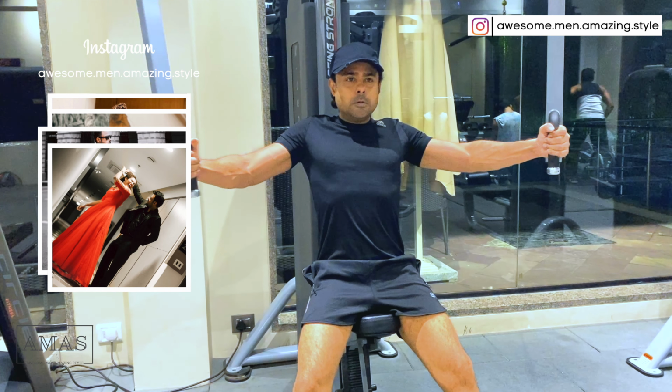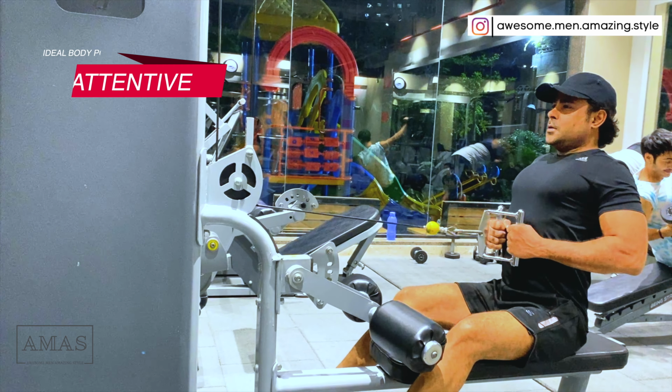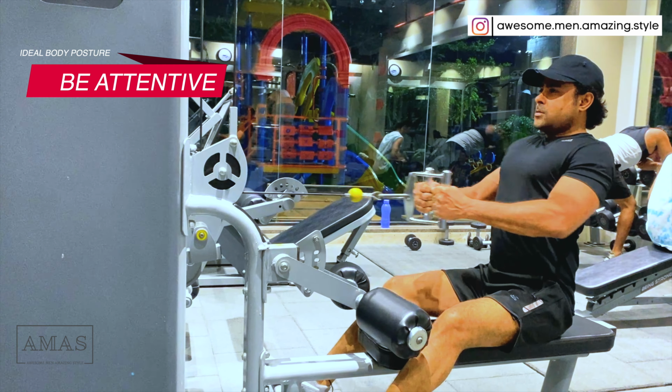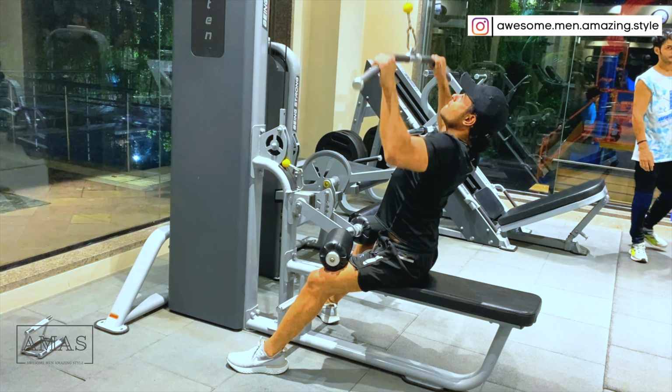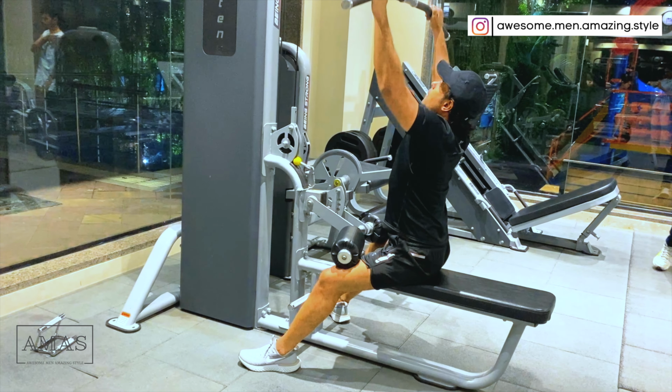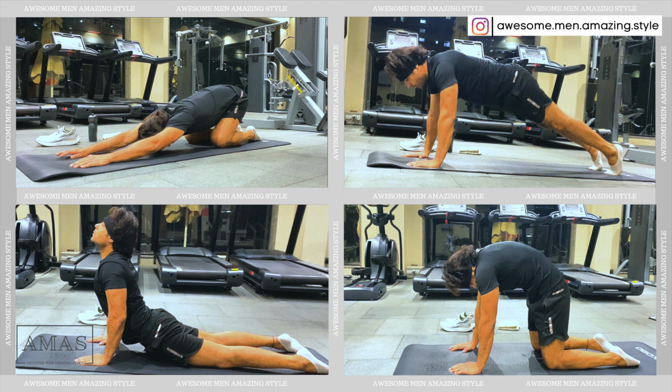The first thing you need to do in order to have a good body posture is to be aware of your body. Be attentive of your posture. Correct it as frequently as possible. Get your body used to being in an upright position. Well, there are a few stretching exercises which you can try at home to improve your back and shoulder muscles.